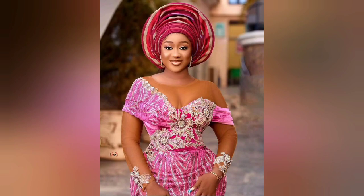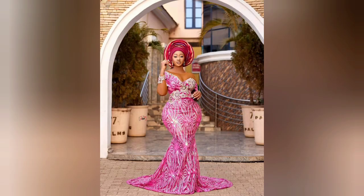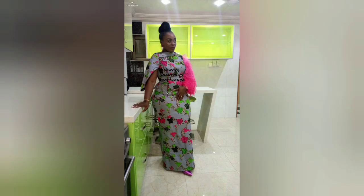Guys, look at this pink Asoebi style, so beautiful. The sleeve is just very unique. Guys, look at the flare of this particular gown style. Please share in the comment section what you think about this gown. You like it? Are you going to design it? Please let me know in the comment section.